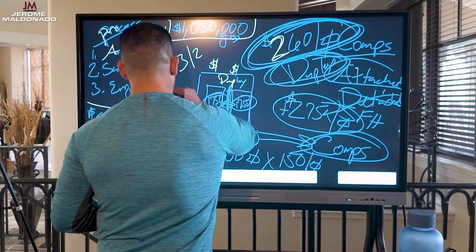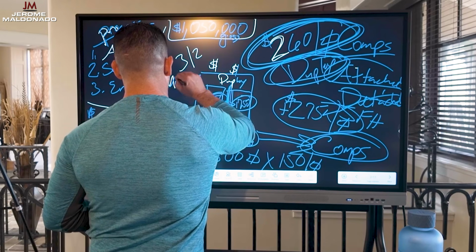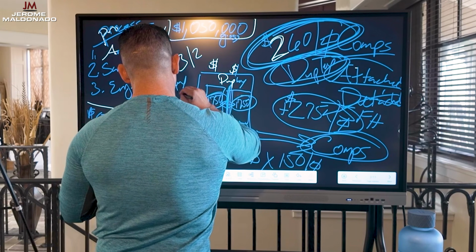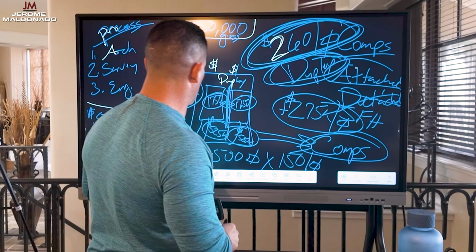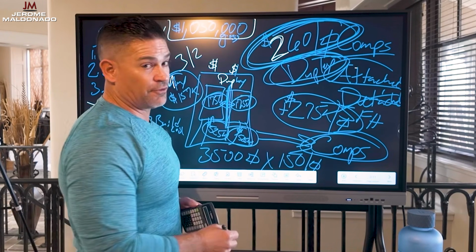So now we know that the max amount we can pay for the land to make the profit we need is going to be $157K, okay? I don't care if the lot's listed for 180. I don't care if the lot's listed for 175. I don't care if it's listed for 200,000.